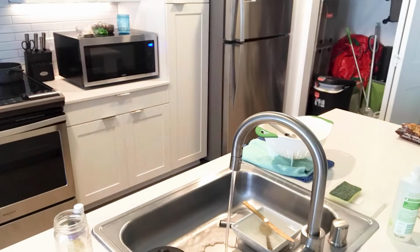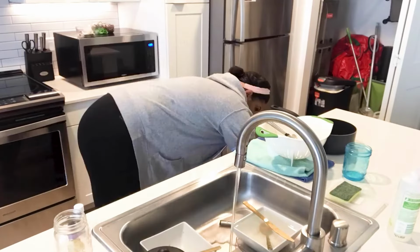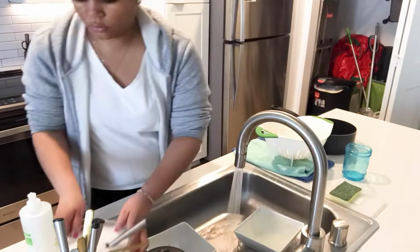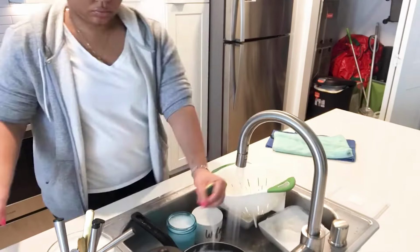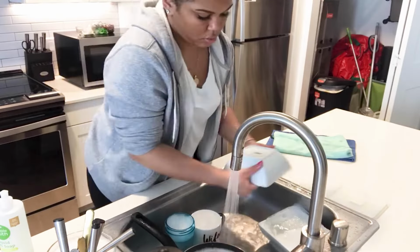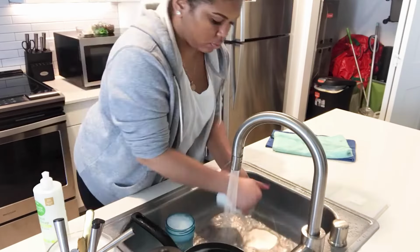Alright, you guys, we are moving right along into the kitchen. Got a few dishes to clean here. I decided to do them by hand today. I don't know about you guys, but I've been using my dishwasher at least twice a day since quarantine. Lots and lots of cooking, so another reason why I wasn't as motivated to start in the kitchen today, because I literally am cleaning it every single day, sometimes twice a day.